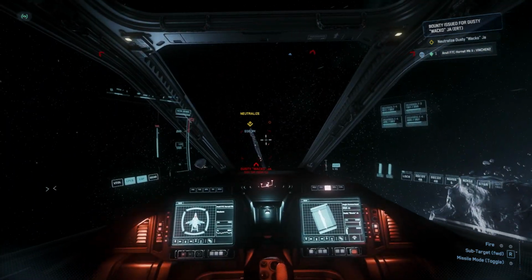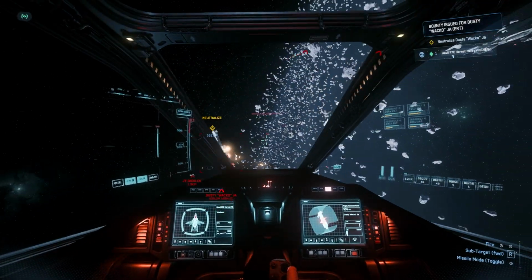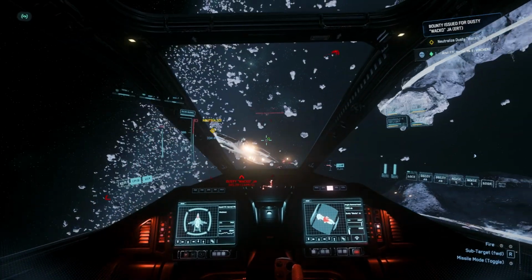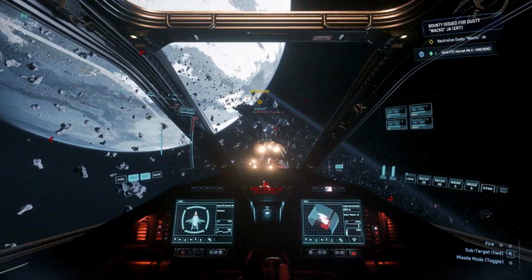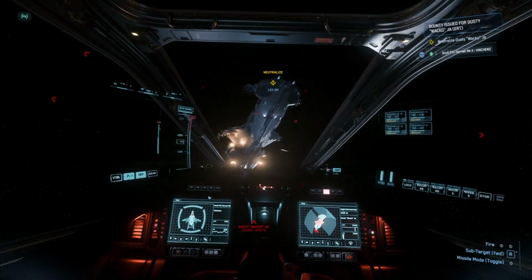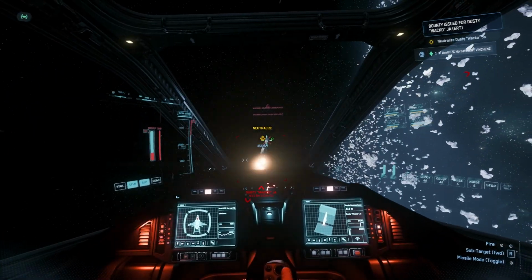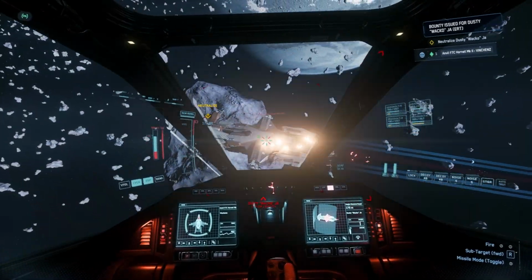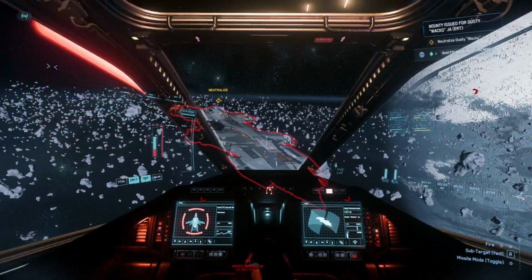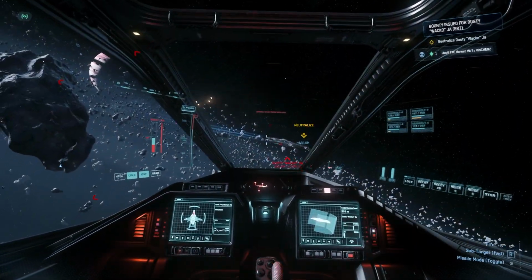We're even confident enough to take on a hammerhead, knowing that we can just move out of any fire that's incoming, and we've got a full stock of weapons to take this guy down. Overheating. Warning, weapons system overheating. Shields hit. Warning, weapons system overheating. So this was a big test for the ship, but it did pretty well.